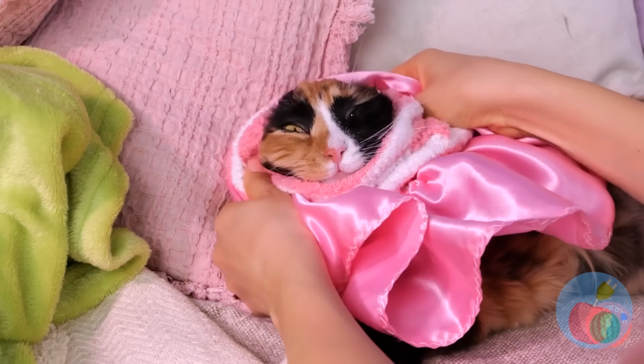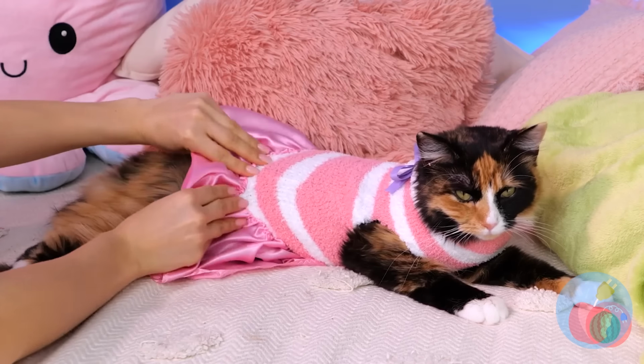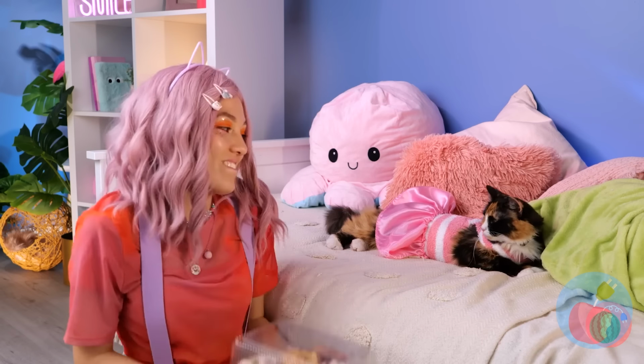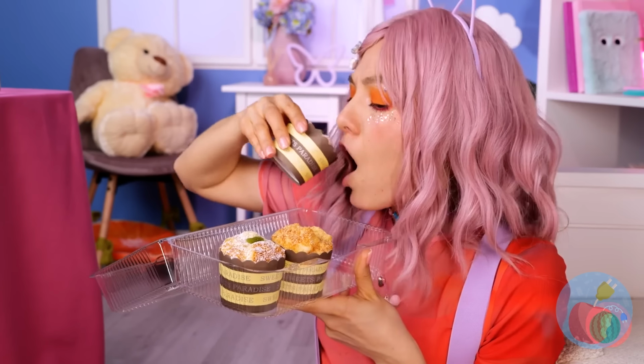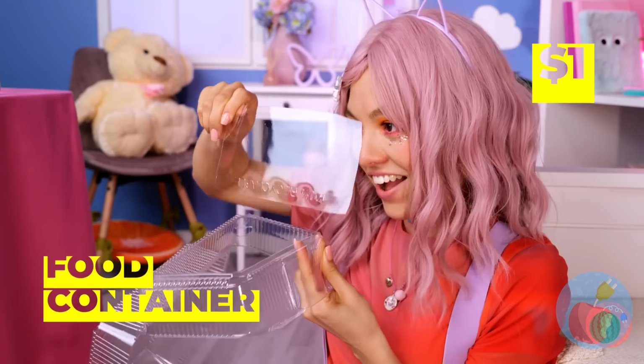Accessorize and your kitty friend's got a brand new outfit. Put your paw through and you're photo ready. Perfect time for a snack break. But first, let's have some fun with the container. We really just need the bottom.